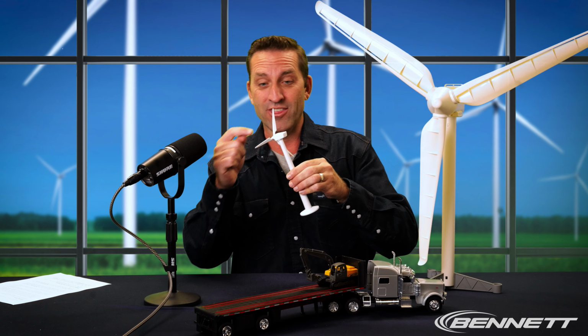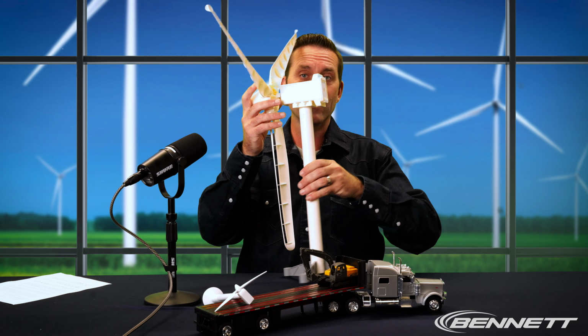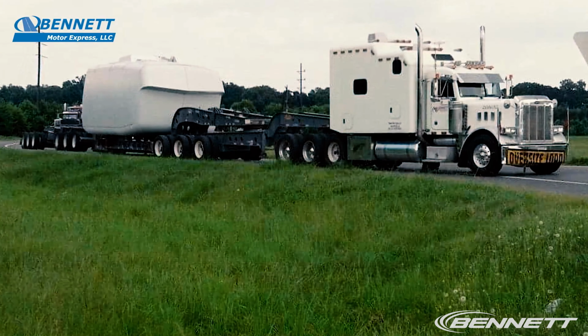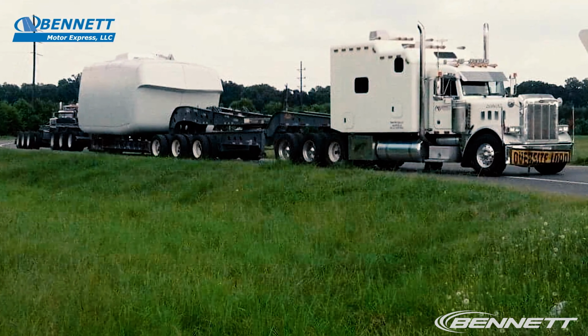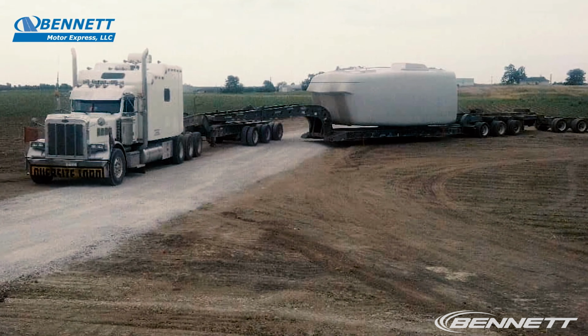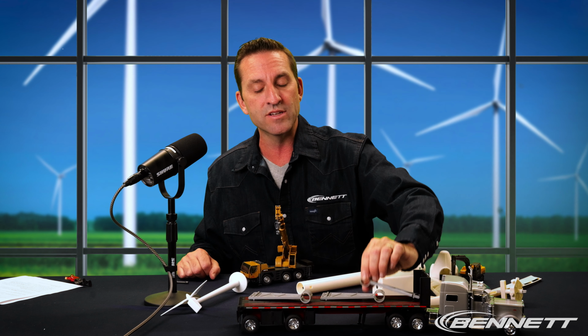And the nacelle, this definitely doesn't do it justice. And this barely does. The nacelle, or machine head, weighs over 200,000 pounds oftentimes and has to have a 19-axle piece of equipment to transport it over the open road. The Bennett Wind Energy Logistics team brings all the components of the wind turbine to the job site on an as-needed basis as the construction company specifies.